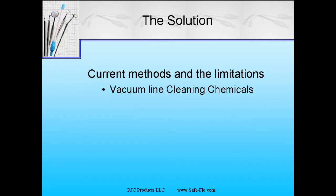Today, dental offices are using vacuum line cleaning chemicals to manage the risk. The chemicals clean out the vacuum line and minimize biofilm. They also keep the system working well, and they deodorize the holding tank. So the cleaners are an important part of the solution.